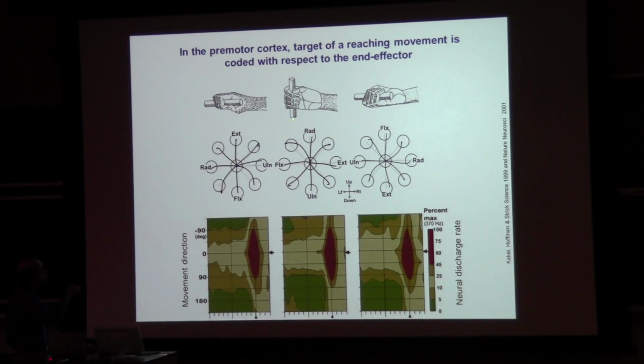Now, you could hold the joystick like this, or you can have the monkey hold it like this, as you see here, or move the arm around and do it like this. So if you think about it, in order to move the cursor upward and the hand is in this configuration, he would have to flex his wrist.